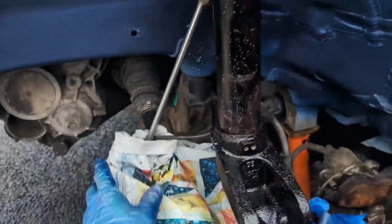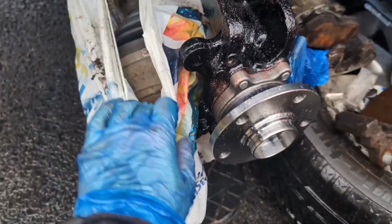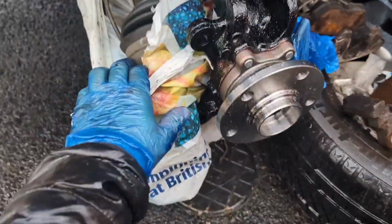The wind is really picking up now. I've got so much to do. Let's get this off. Get this drive shaft through here.